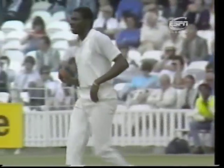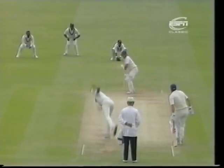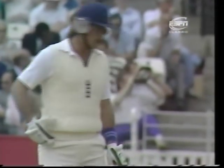Good shot. Alan Lamb, at least on his 34th birthday, which is today, is off the mark. That's a good shot. There's space out there. I think Alan Lamb's made up his mind to give himself a little bit of room to the quicker bowlers, not get too far behind the line, and also to probably play a few shots as well.